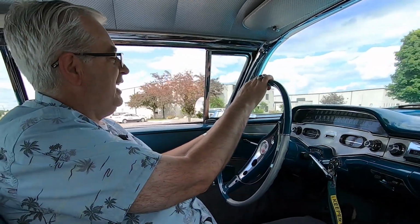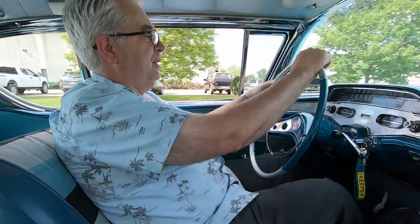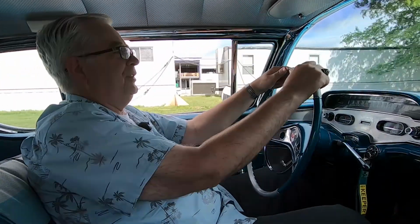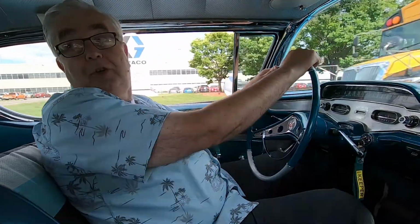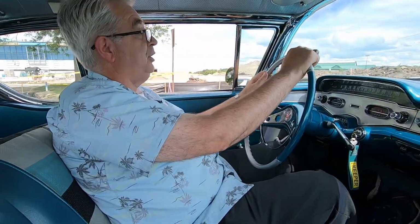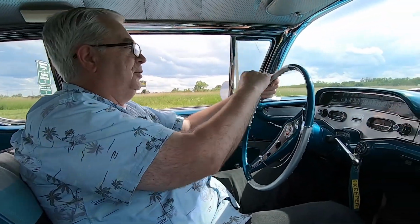This particular car has correct hubcaps on it, factory ones, factory AM radio, factory clock, and even a Kleenex box dispenser, which was just another one of those accessories that the Chevrolet dealers tried to sell to all those potential customers. They did put dual exhaust on this car, so it does have a good sound to it. Like I say, original AM radio, dual side chrome rear view mirrors. Lots of these cars came with Continental kits, and some people like those, some people don't. This particular one does not have it.